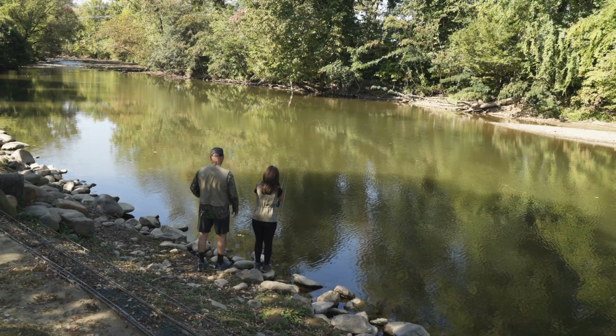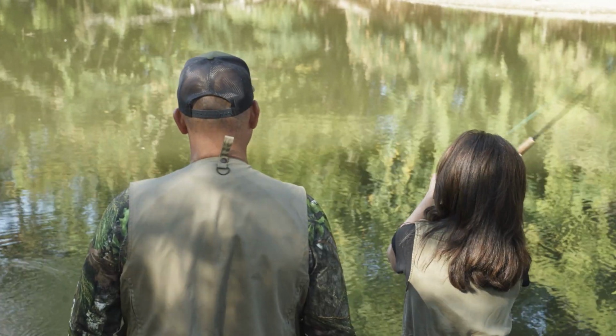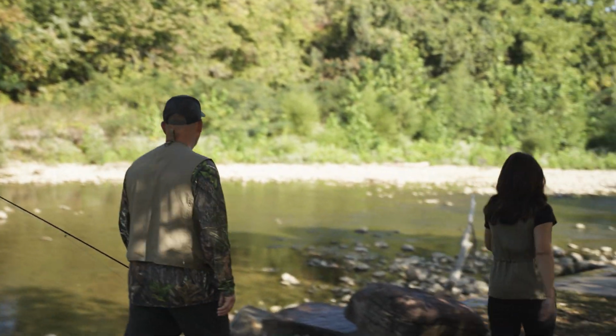The best time of year to fish Pigeon Forge is in the spring, and a fishing license is required, so make sure to read up on local fishing regulations before you come. The Tennessee Wildlife Resources Agency is a great online resource for all things hunting and fishing in the area.